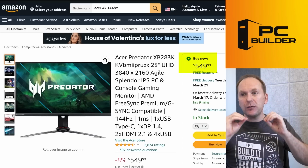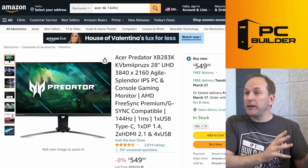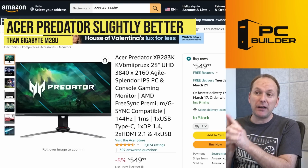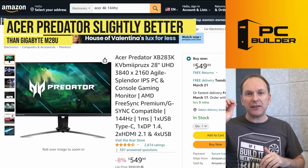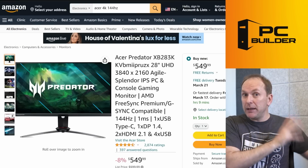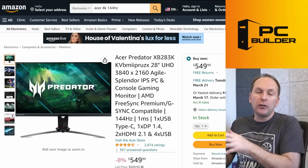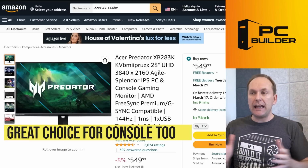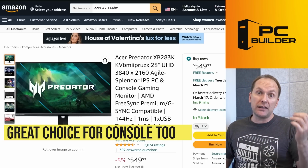The reason I'm recommending this one first and not necessarily the Gigabyte M28U is because the Gigabyte M28U is the same price, and this one has slightly better features, including a slightly faster bitrate. Doesn't really matter for 4K gaming on a PC. However, if you're going to also use it for console, that slightly faster bitrate will help if you use the HDR feature and other things on it and you want 10-bit color.